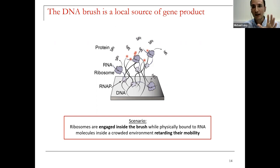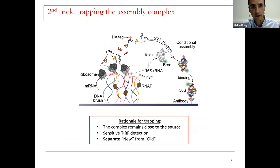If we come back to our first topic, that was this trick of concentrating the gene expression in the surrounding of the brush, we showed that the DNA brush is a local source of gene product. So that's trick number one. Now, trick number two, to build a ribosome.